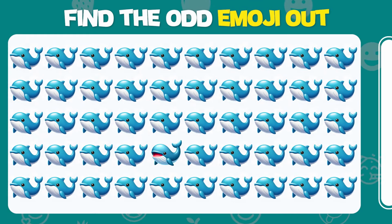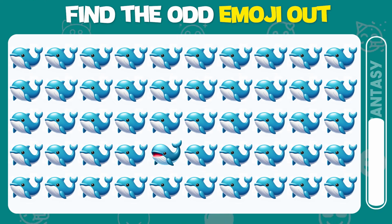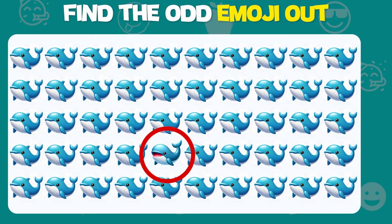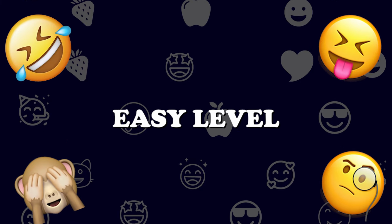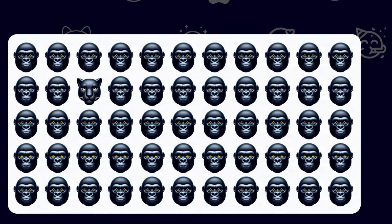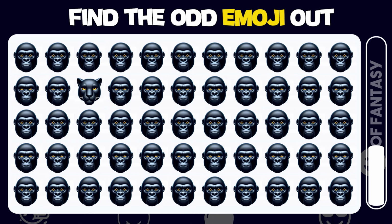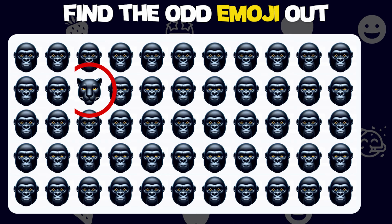Find the odd emoji out. Impressive! You found it! Find the odd emoji out. Great job! It's right here.